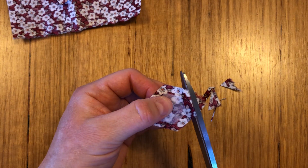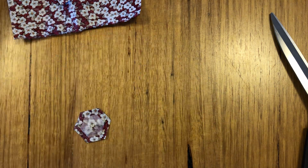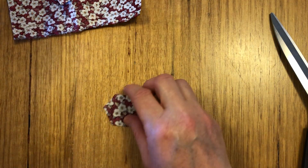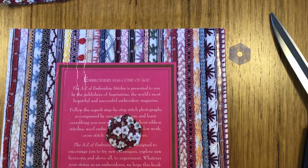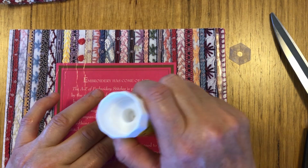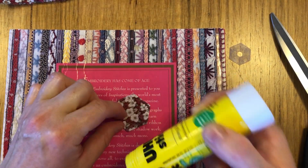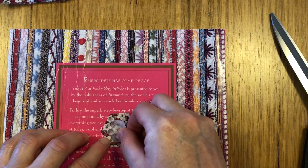So I'm just cutting around the shape, leaving myself a little margin. And I always keep my little scraps because I love using those as well. And then I'm going to use the back of my book here because I can wipe it down. It's one of those wipeable covers. And I'm just going to put a little bit of Yoo-hoo glue, just a regular glue. Some people use the expensive English paper piecing glue, but I just use my standard Yoo-hoo, which works very well.